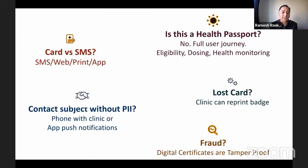What about contacting subjects without knowing PII? One health expert I talked to said, I can't imagine jabbing somebody without knowing their name or date of birth. Again, we have to get outside that mode to improve efficiency. Is this a health passport? No, it's for the whole user journey, including eligibility, dosing, verification and health monitoring. So there is a piece of health passport, but we're talking about the whole user journey.